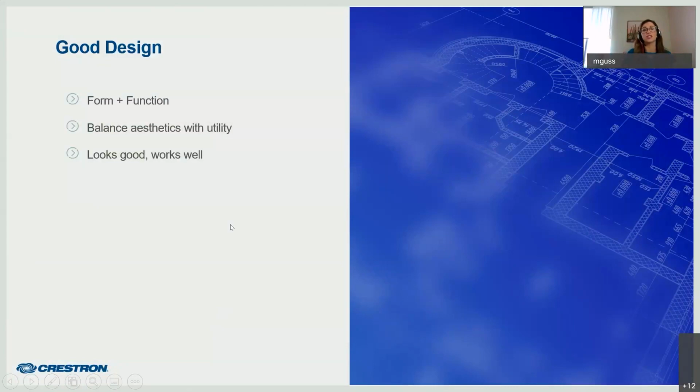So that leads us to, what makes a good design? It really is a combination of form and function, balancing aesthetics with utility. We want it to look good. We want to maintain that design vision that you have as an interior designer, but we also want it to work well. A really visually pleasing chair may look good, but if you can't sit in it comfortably, then it's just art and not a well-designed piece of furniture, of course.